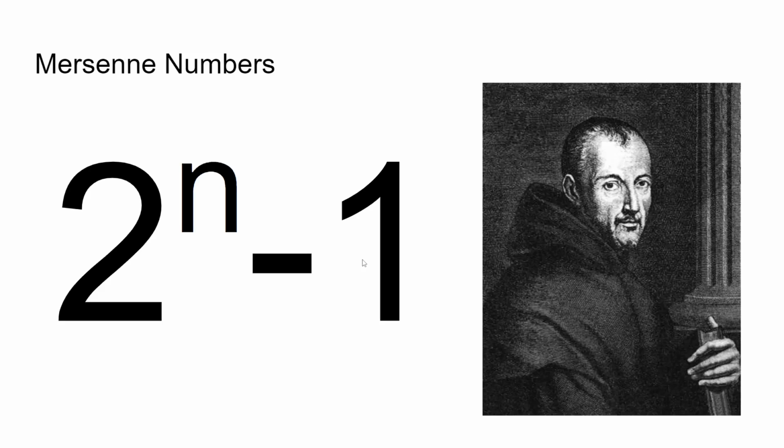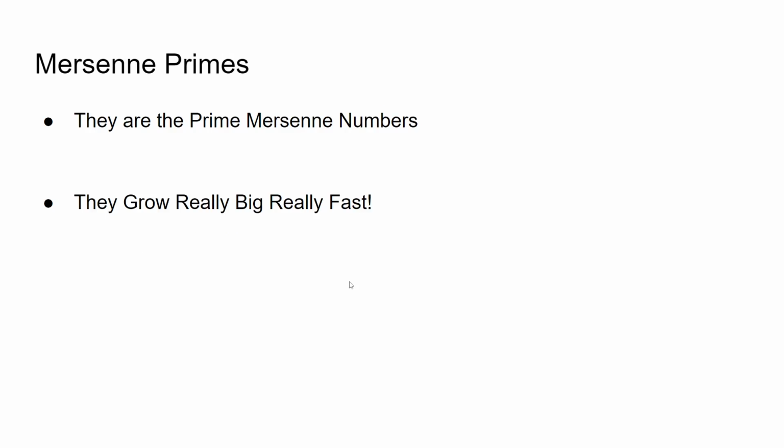So the Mersenne numbers are numbers of the form 2 to the n minus 1, where n is any natural number. They are named after the mathematician depicted on the right. Excuse my pronunciation, but his name is Mersenne. He asked questions about their primality, so whether these numbers were prime and how often they were prime. And so the Mersenne primes are just the Mersenne numbers which happen to be prime numbers.